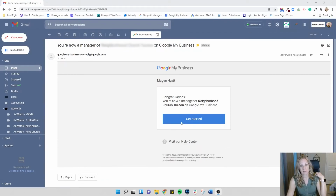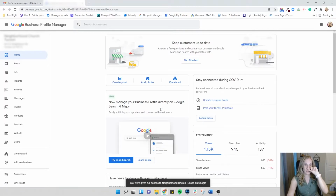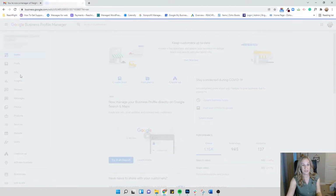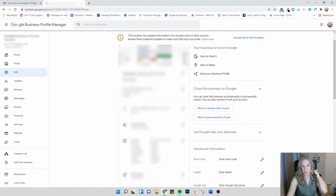So this is the email that I received that the client let me in. So we're going to get started. We're going to log back into the account here. This is the information that we want to check. Obviously, if you were setting this up from the beginning, you wouldn't have anything in here, so you would need to be adding all of your information: your address, what areas you service, your business hours, etc.